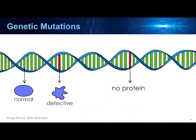In diseases with some sort of genetic basis, it's typically the case that DNA with mutated genes, as shown here in red on the DNA strand, has directed cells to produce abnormal or defective protein, or has disabled production of a protein completely, as shown here.